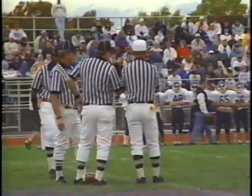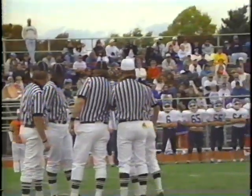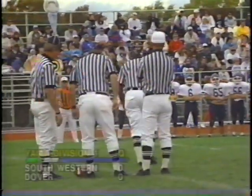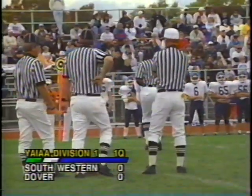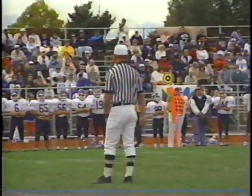Well, update from the Southwestern Dover game. It's no score in that ball game. Berwanger tried a 43-yard field goal for Southwestern. With the wind, had the distance, but was wide. 8 minutes left in the first quarter from Dover.